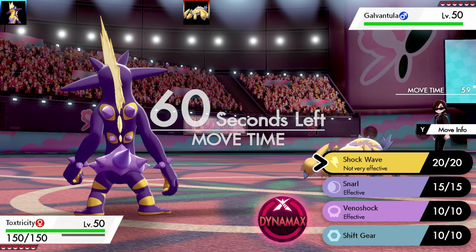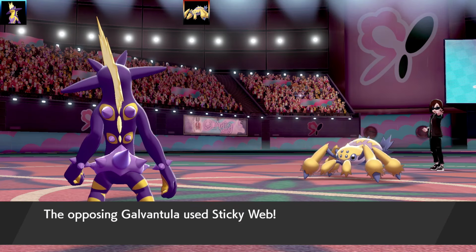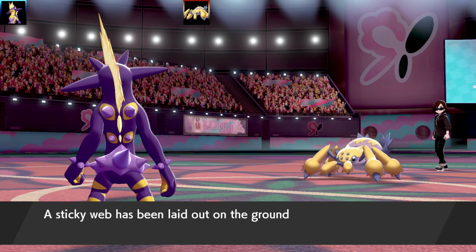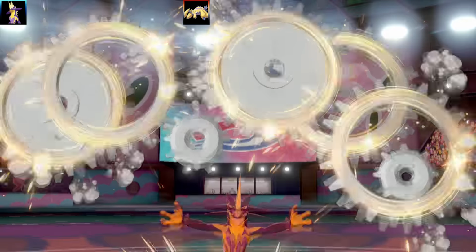All right, let's move on to the third battle here. So we're against a Galvantula. So I was like, okay, I know this is going to set up Sticky Web, right? And my team's actually very much affected by Sticky Web, right? Especially against quite speedy offensive Pokemon.